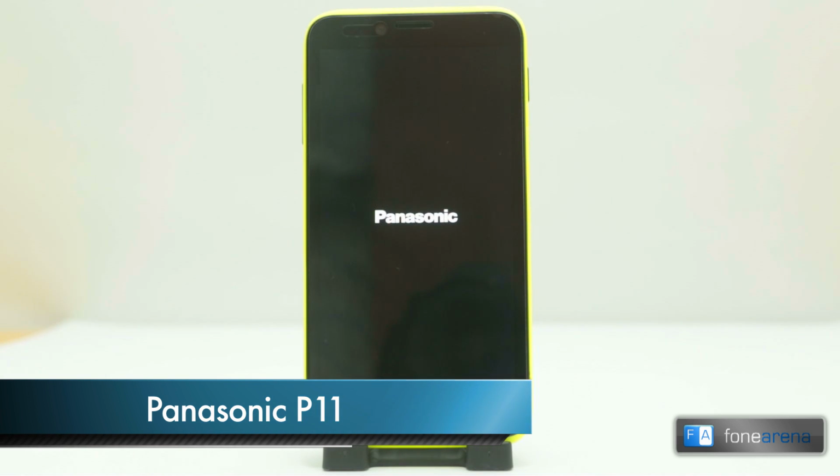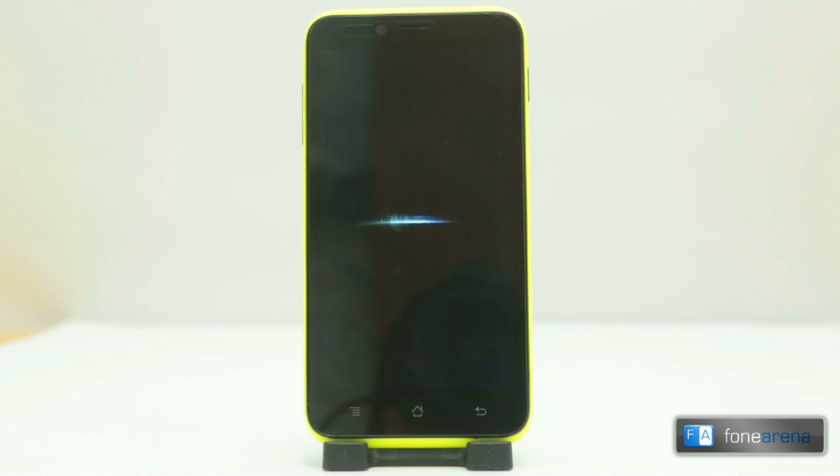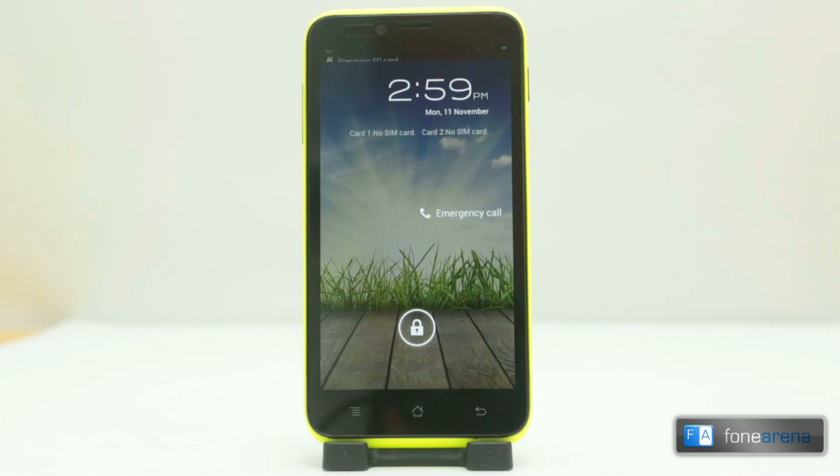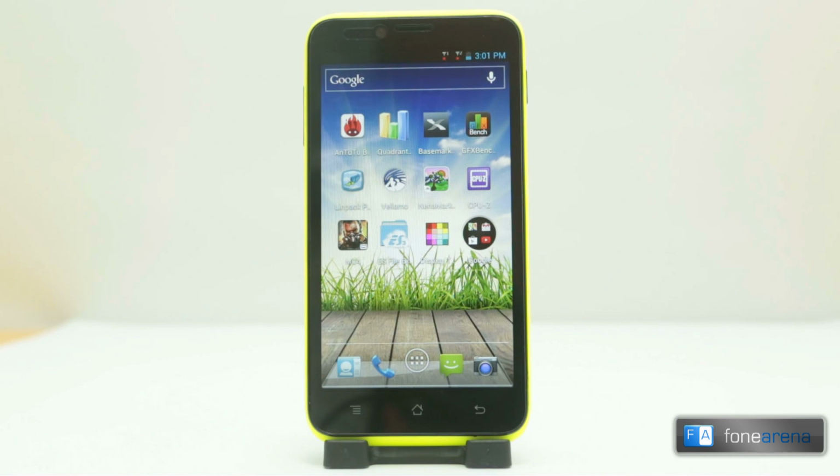Panasonic launched their Panasonic P11 smartphone some time back and it has been getting all the attention because of the alien ad, "Who Wants the Phone." The alien may want the phone, but do you? Let's find out.